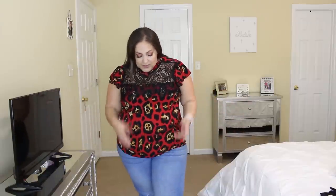I just don't know about how it looks on me. What are you guys thinking? I don't know. I mean, it's so cute. It has so many elements that I love with the black lace and the flowy sleeves and the little ruffles right here. I'm just not sure it's me. I think this is definitely one of those shirts that's more of a tuck-in shirt than anything.